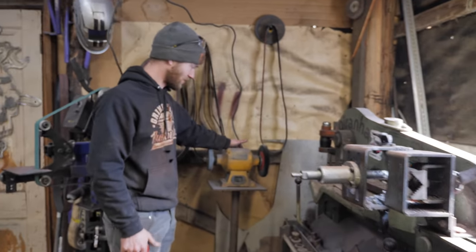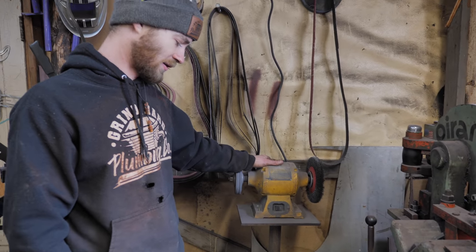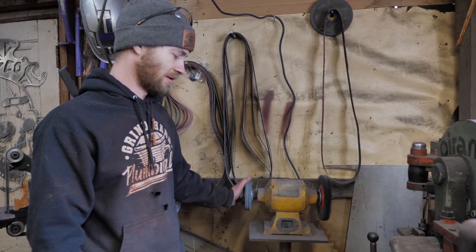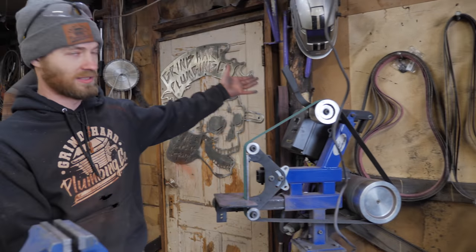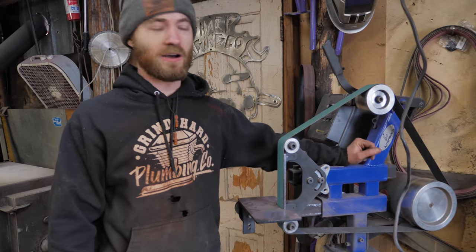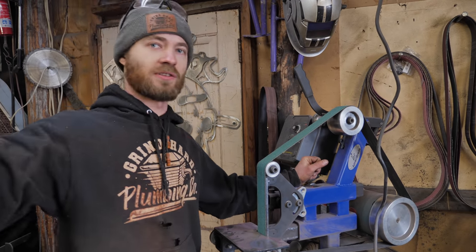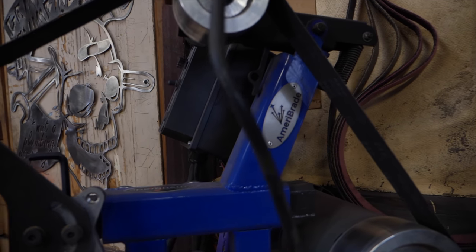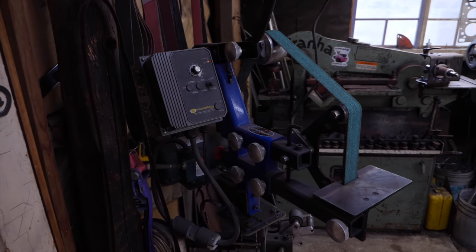Obviously we've got your average bench grinder here set up with an abrasive wheel on one side and a wire wheel on the other. Hardly use that much these days, but it's a handy little tool to have around. The reason we don't use that a lot these days is because of this glorious monster. This is without a doubt the tool that I use the most on a daily basis, because every other tool that I use, after I use it, I bring it here and touch it up. Or I just use it to make pieces, entirely on this tool.